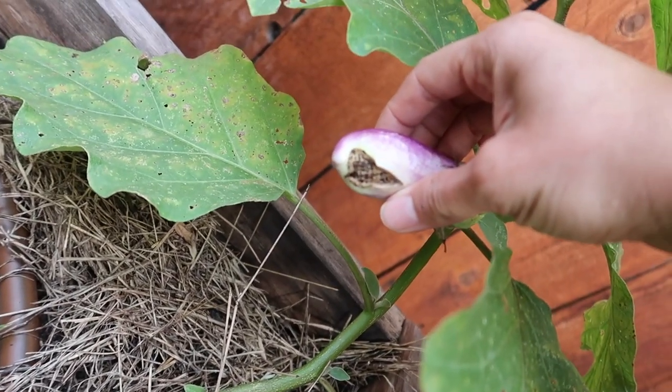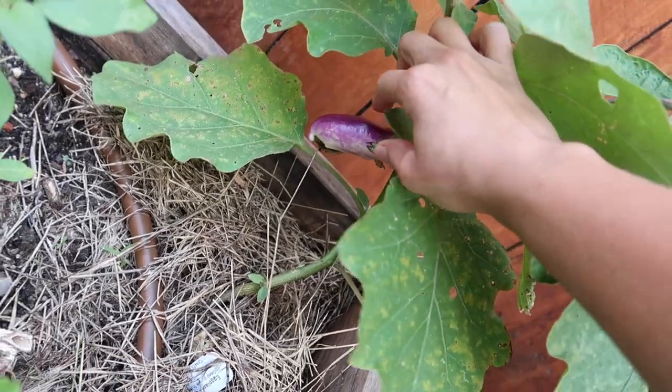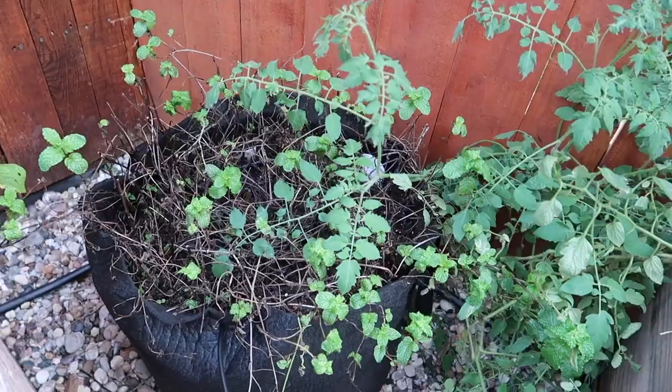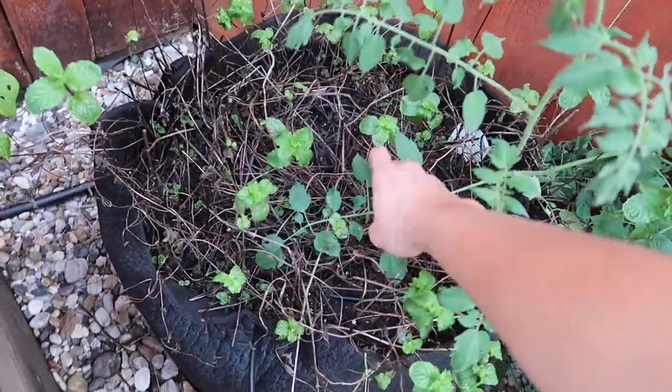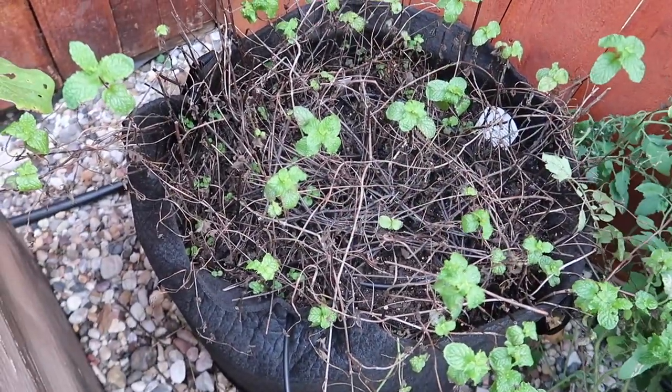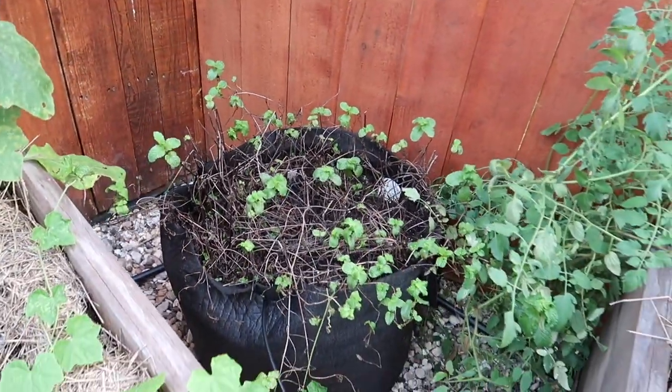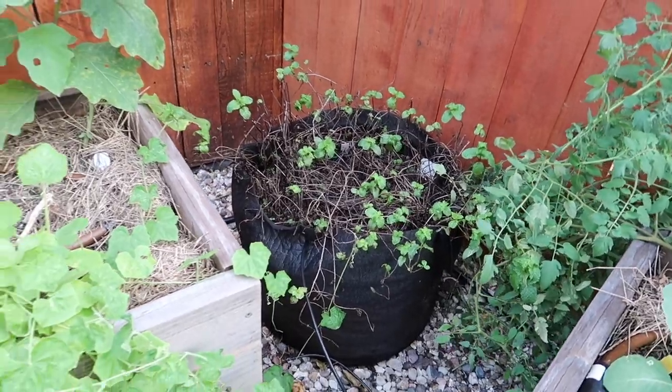I think it's got an issue there, but I just love that it's there. It makes me happy. On this side, I had some mint. Hopefully it's gonna grow back. I forgot about it and then it dried on me, but maybe I can still save it.